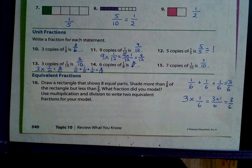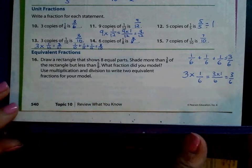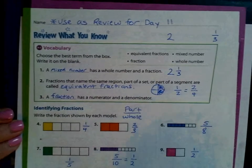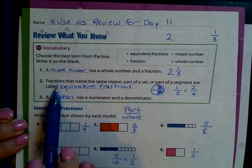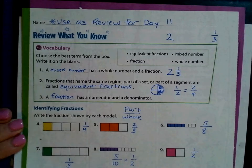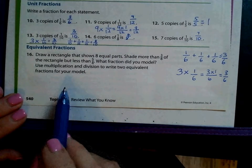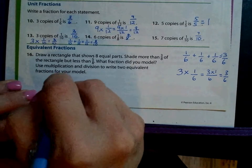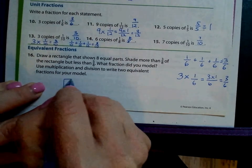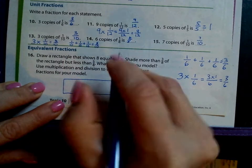So I'm going to put my fraction pieces aside. And let's take a look at the equivalent fraction. So we went over that vocabulary word up here. It means fractions that name the same region, part of a set, or part of a segment. So they are equivalent or equal. So it says draw a rectangle that shows 8 equal parts. So I'm going to do the best that I can to draw a rectangle. It doesn't have to be perfect.